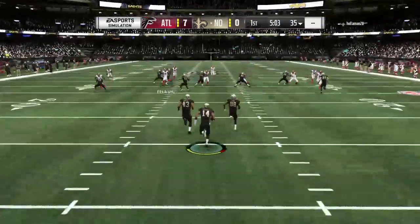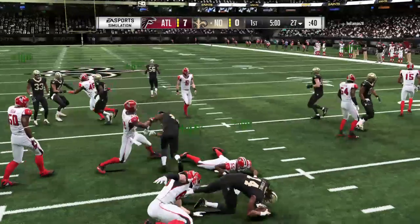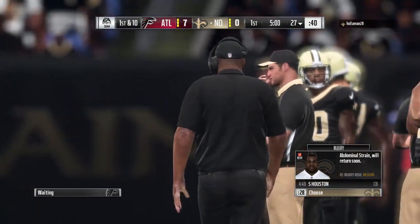That's fielded in the end zone. And this return nets positive as he gets past the 25 and up to the 27-yard line.